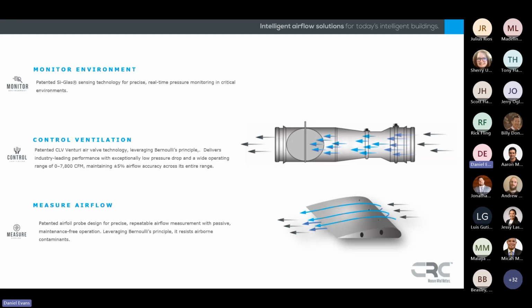We get into our control ventilation. I talked about using our air valve. So there's a cutaway of our air valve and how it works. Instead of having anything inside the airstream, we use sensing ports both at the inlet, where you see the darker blue shaded arrows, and at the throat section, the lighter blue shaded arrows. Putting that flow sensor across those two sections allows us to drive flow without the passing of flow from one to the other, limiting the risk of contamination.